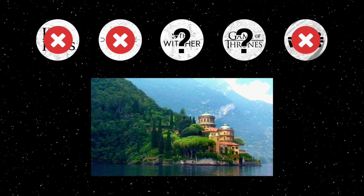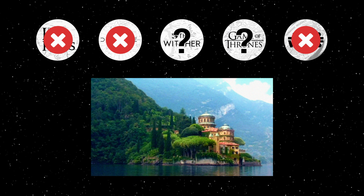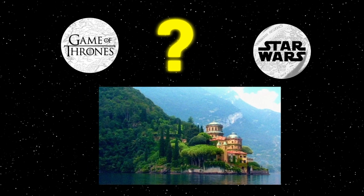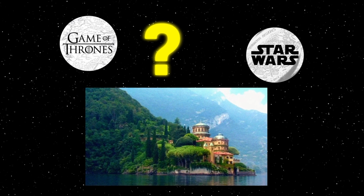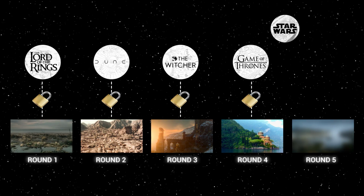Cause ain't no way this is Star Wars. It's been a long time since I last watched it, but if this is Star Wars, then I must be going senile. I have no choice. I can only choose between Game of Thrones and Star Wars. To me, this location is more likely somewhere in the Game of Thrones world. I'm locking it in. I say that with no confidence whatsoever.